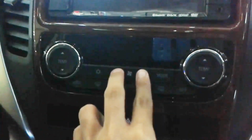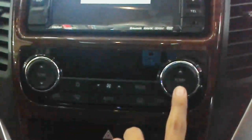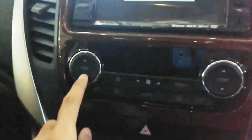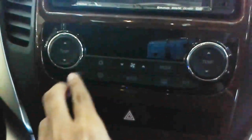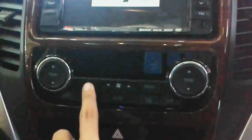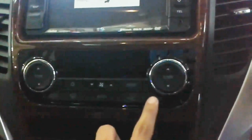You have fan speed in the middle together with the automatic mode, driver side temperature to the right, front passenger's side temperature on the left. You do have recirculation, front and rear defrost, your air conditioning, your different mode buttons, and off button.